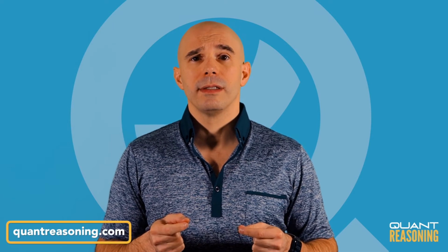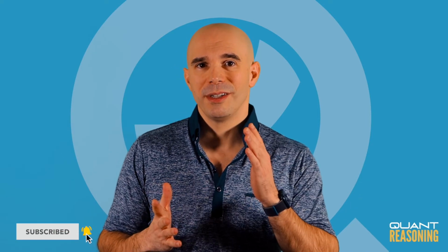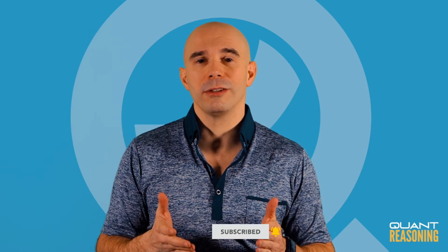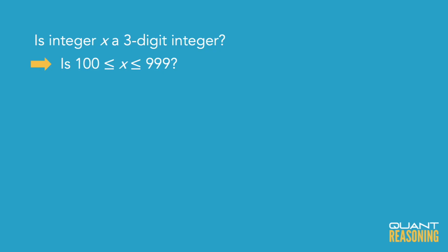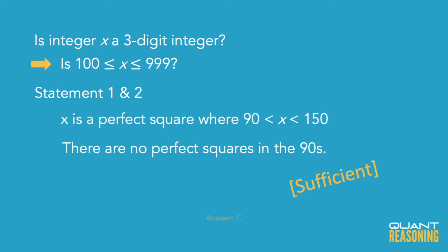Now when we combine the statements, we have to ask, are there perfect squares in the 90s? Right? Is 91 a perfect square? Is 92 a perfect square? All the way up to 99. If none of those is a perfect square, well, that then forces x into the 3-digit range, into the 100 to 149 range, and that's good enough. That means that x is definitely a 3-digit number, and we can go ahead and pick answer choice C.